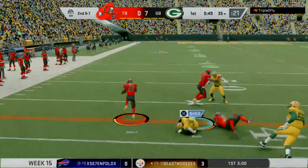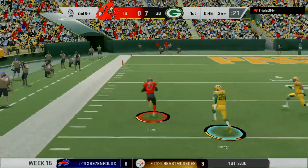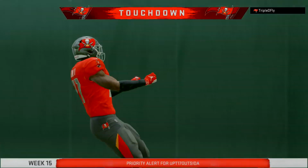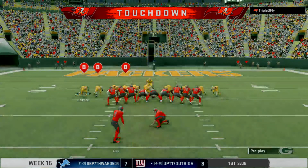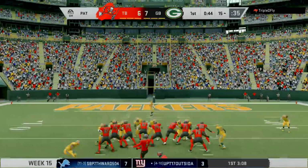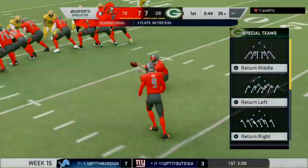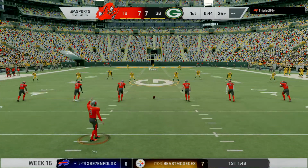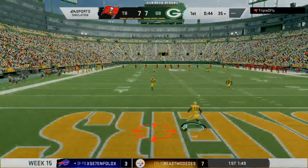Jones. And he's got some space here. And he's into the end zone for a Tampa Bay touchdown. Ronald Jones, touchdown number 18 on the year, as his guys are on the board here in this first quarter. Extra point by Gay is up and good, and we are tied at 7. So all even at 7 now as they kick it away.